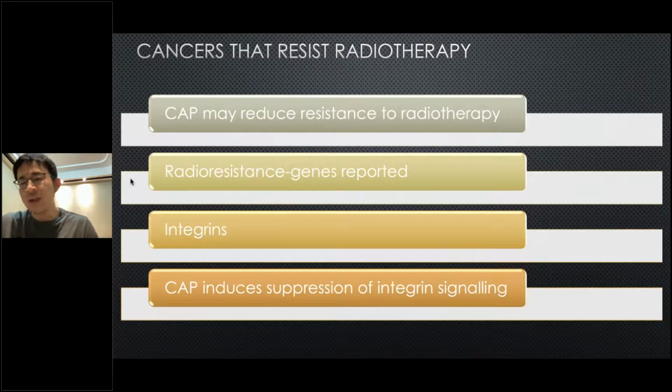In this scenario, integrins are reported to be essential in mediating radio and chemo resistance of cancer cells. Therefore, patients with cancers that developed therapeutic resistance to radiotherapy may benefit from CAP-induced suppression of integrin signaling.